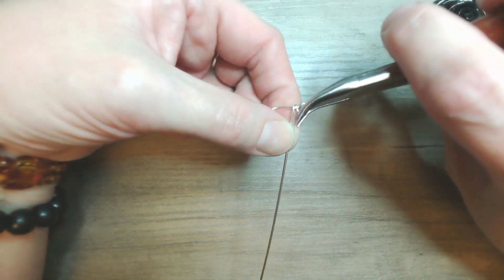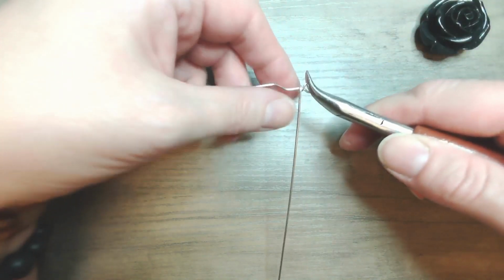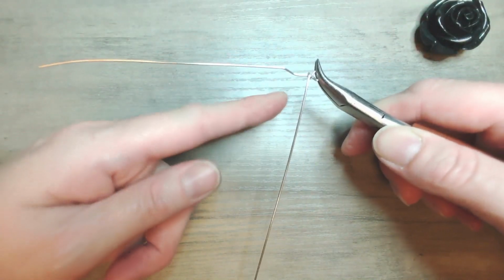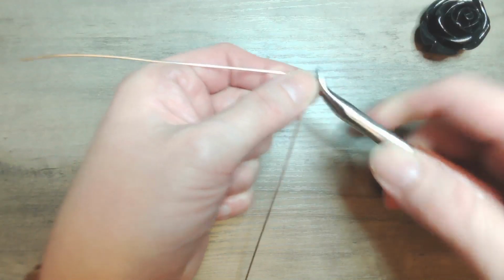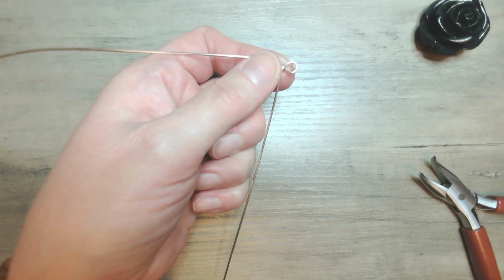Now for me it's going to be easier to actually twist the loop around if you can, and you're not doing this in front of a camera. Actually, I'm just going to pop you back up to the other camera for a tick, and I'll show you how I would do that normally without the camera being right on top of the work.